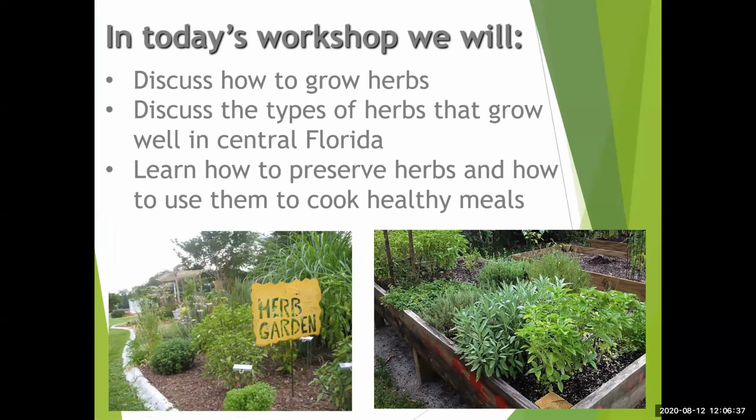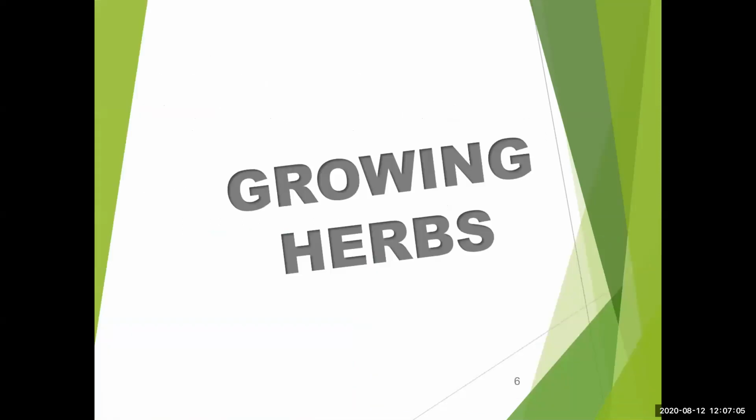Today we're going to talk about growing herbs. That's the part that I'm going to cover, and I'm going to talk about not all, but a few of the common herbs that we can grow in Central Florida. Since there are people from other states and countries, these are probably herbs that you can grow as well, maybe just at a different time of year. Then Andrea is going to talk a little bit about preserving herbs and using them in cooking as well. And we will take the questions at the end.